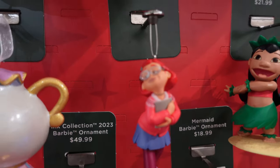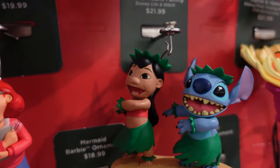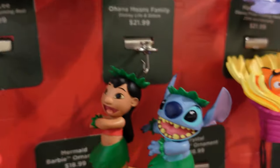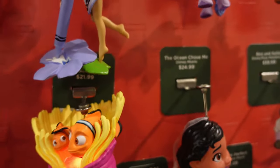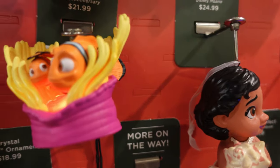Got Turning Red here. Kind of like how the Ariel one is 3D printed. Oh yeah, like a wood one. But Moana, Lilo and Stitch. Oh, Lilo and Stitch. Moana's right here. Yeah. The Finding Nemo one's cute too.